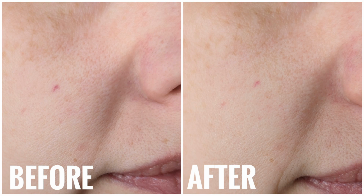I do think it minimized my pores somewhat, but it's not the best pore minimizing primer I've ever tried, so I feel like it's not really the best for that, but it does make your skin feel incredibly smooth, and it has like a grippy feeling to it as well, so it really helps your makeup to last longer. I notice quite a bit more longevity with my foundation when I wear this versus when I don't.